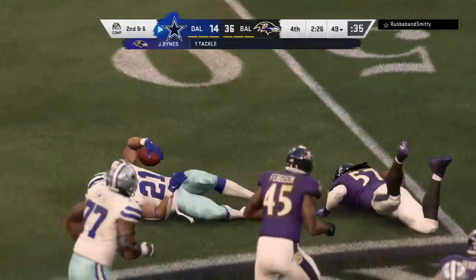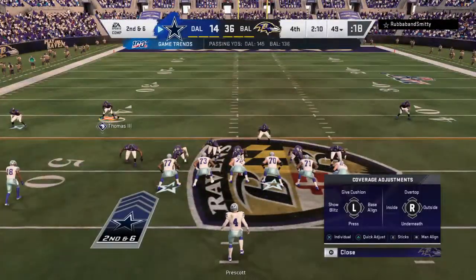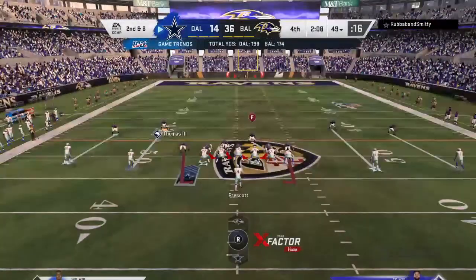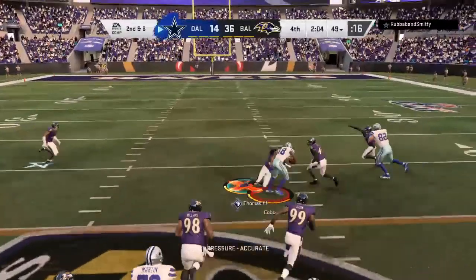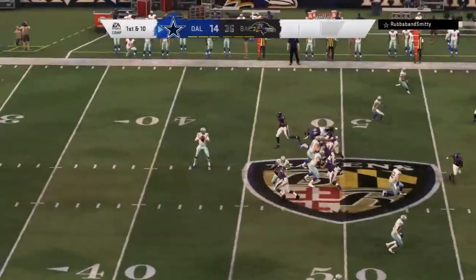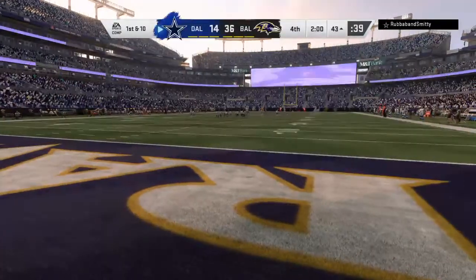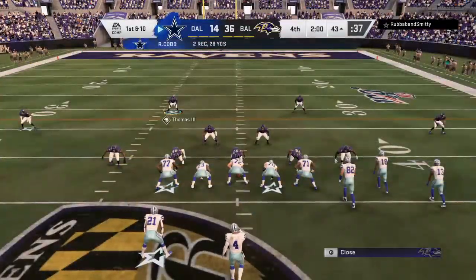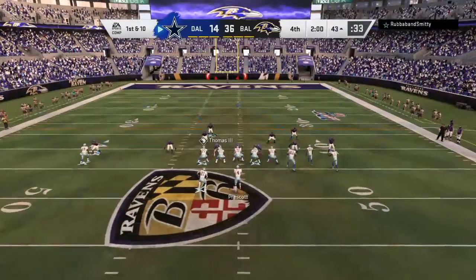Tackle made there by Josh Bynes. They don't need to run another play here before the 2-minute warning. Let's see if they do it anyway. From just shy of midfield, Prescott caught by Cobb. And he'll get it down here to the 43. That one a first down pickup of 8. Just 2 minutes remaining here in the 4th quarter of what has been a one-sided affair.